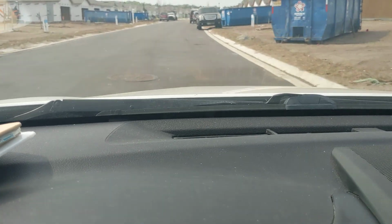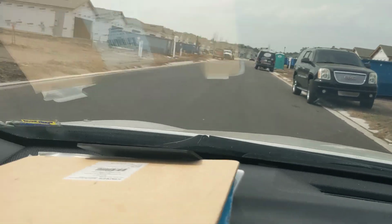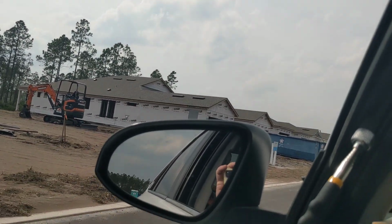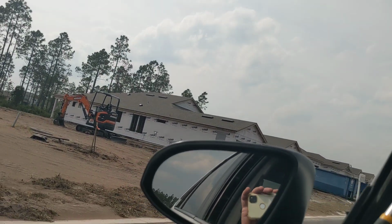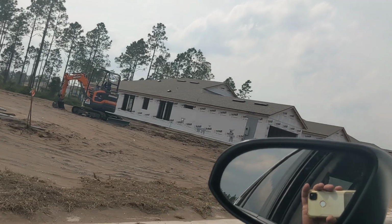0506, I need my windows, man. I did finally get notice, though. I was waiting for this lot to be assigned to me. 007 is gonna be mine. Gonna be cool. But we need windows, and I gotta get the polyfoam guy, and then we go for all rough inspection.